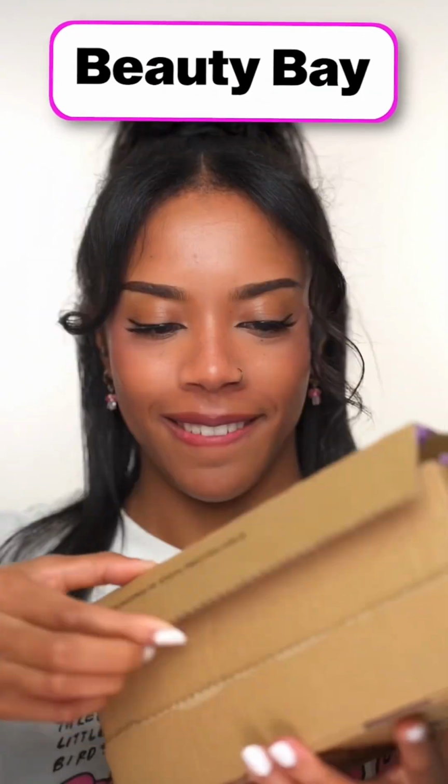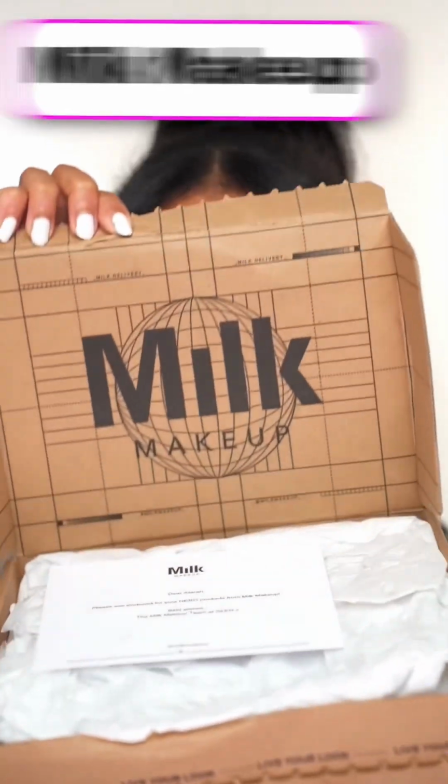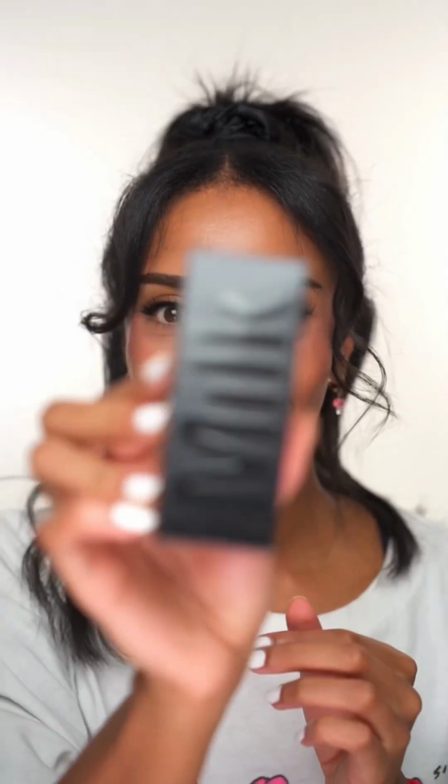Oh, very soft. We've got some Beauty Bay. Ooh, high key. What is this? Oh, it's mascara. It's a hydrating mist and a cleansing gel. Milk makeup. Some hero products from Milk. All those goodies. Yes, oh my gosh, I've been wanting to try this.